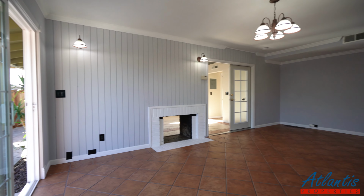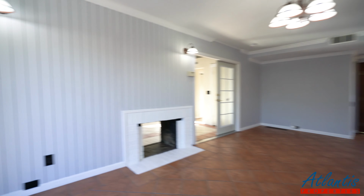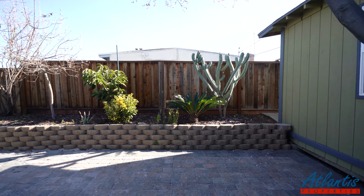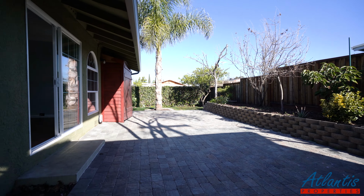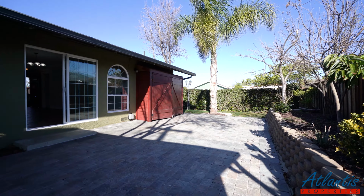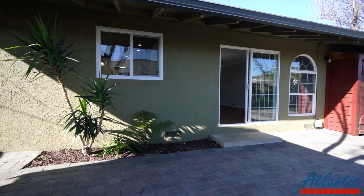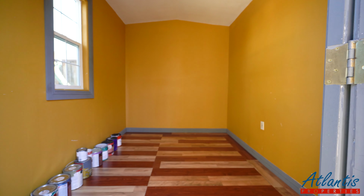Good look at the living room. And in the backyard, we have the stamped pavers and a barn shed door storage locker. There's also a really cool storage shed that's converted into a studio area.